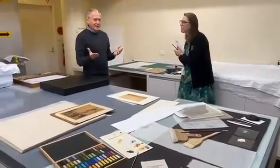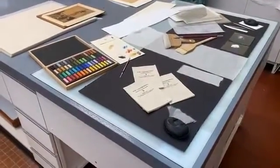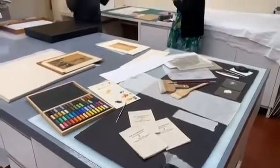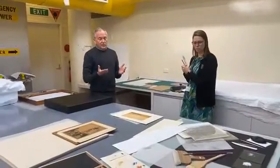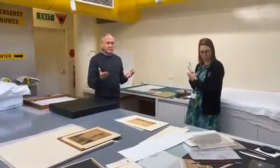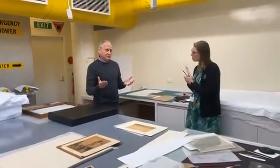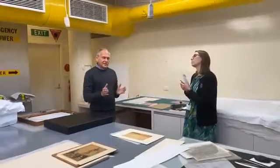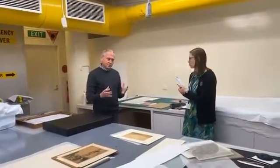Tasmanian Museum and Art Gallery has over 1 million objects, of which probably 20 to 30,000 are works on paper. And works on paper encompass works of art on paper, watercolours, prints, drawings, archival material, documents, some books, photographic material, although photographic material is often a mixture of different things. So that essentially is what I, as a paper conservator here, am responsible for.